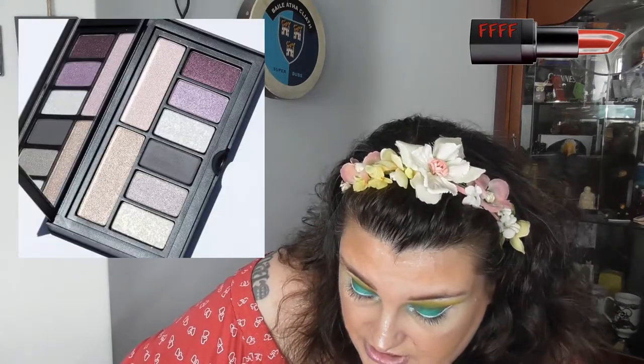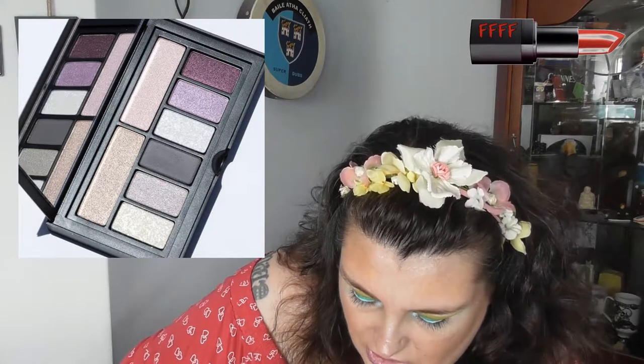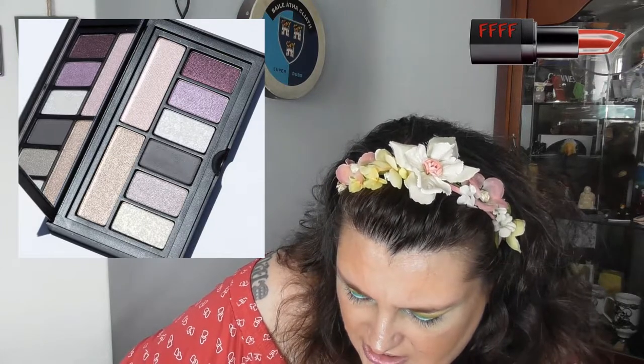There's a close-up of that lilac one, the Prism cover shot palette, which gives you one swipe holographic colour, two duochrome transformers that make any shadow sparkle.